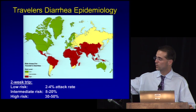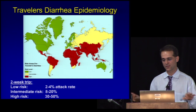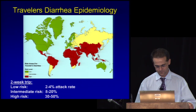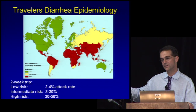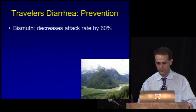So this is where traveler's diarrhea is endemic. Like typhoid and hepatitis A, basically the whole developing world, the red part is the most highly endemic, so tropical, developing world. And in the highest risk area, the red areas here, a 2-week traveler has a risk up to 30 to 50% of getting at least a couple of days of traveler's diarrhea. So that is really common.